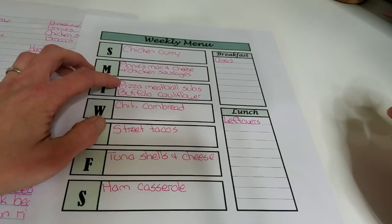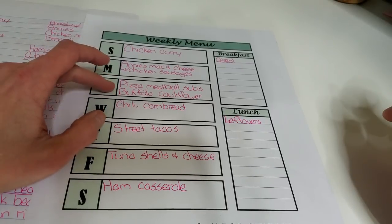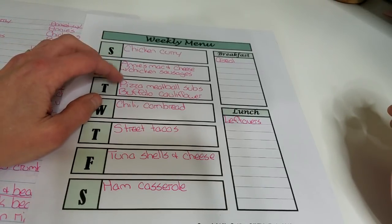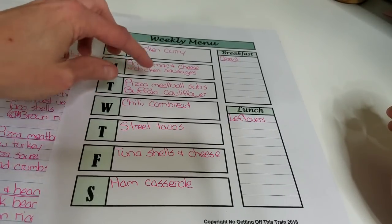Well, I didn't really want to buy the bread or the buns, even though I could, but I decided I'm gonna make my own sub rolls in the bread machine. They're delicious. I mean, homemade bread, amazing. So pizza meatball subs, I believe I have some mozzarella in the fridge. And so it's just going to be the meatballs, the pizza sauce, and the mozzarella cheese on the subs.